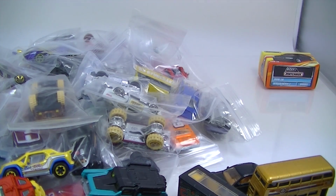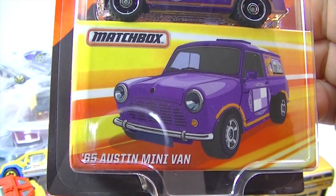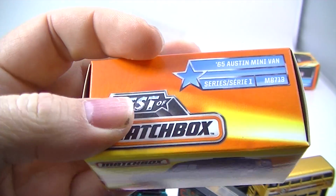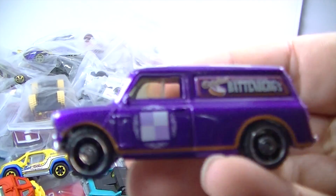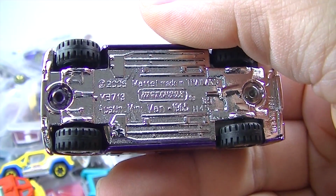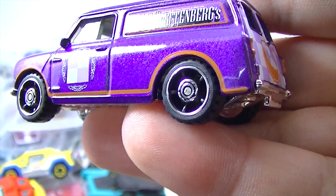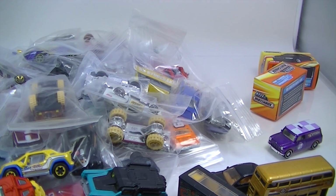Very nice. And last we've got the 65 Austin minivan. There he is. There's our little box. Neat. And there is the thing that we all wanted. Our little car. Real nice wheels on those. I got my eye on those for customs. I don't usually pay that much, $3 for my wheels, but I'll consider it.